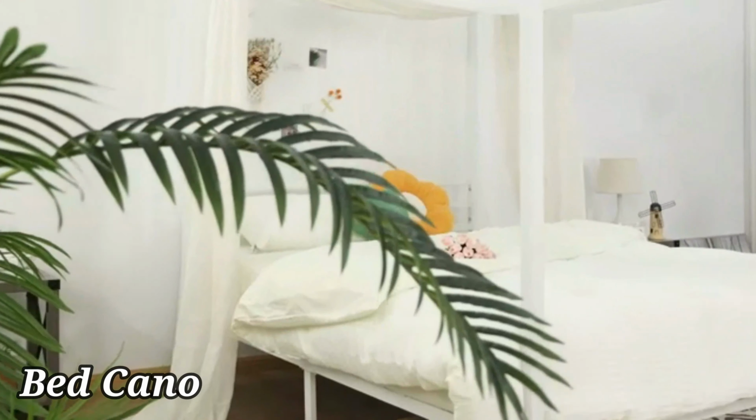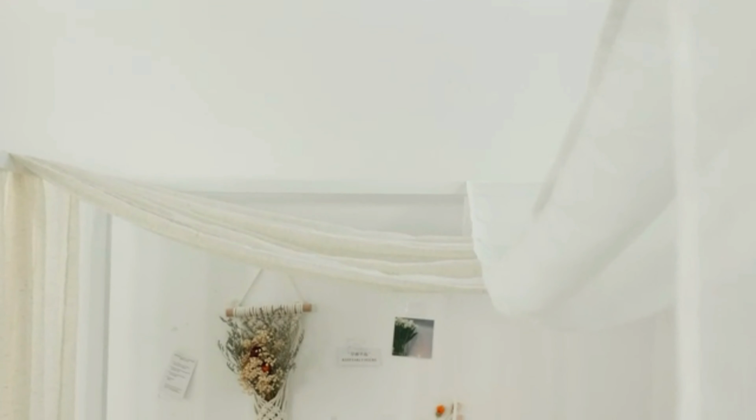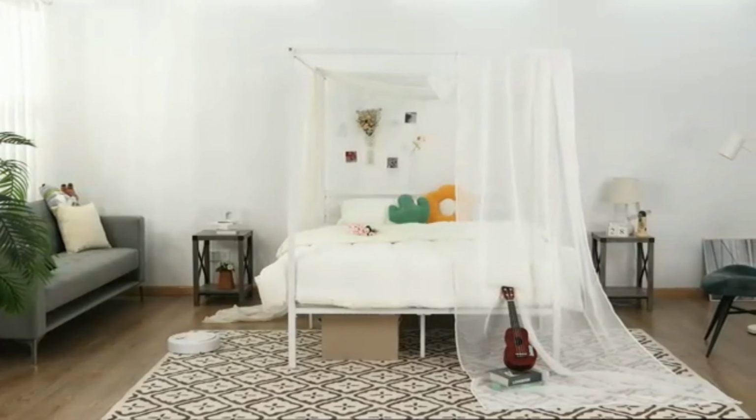Number 2. The Even Naturals Luxury Mosquito Net Bed Canopy is a top-quality product by Even Naturals designed to offer ultimate protection against mosquitoes and other insects while also adding a touch of elegance to your bedroom. This particular canopy is in the king size, ensuring ample coverage and comfort for your bed.